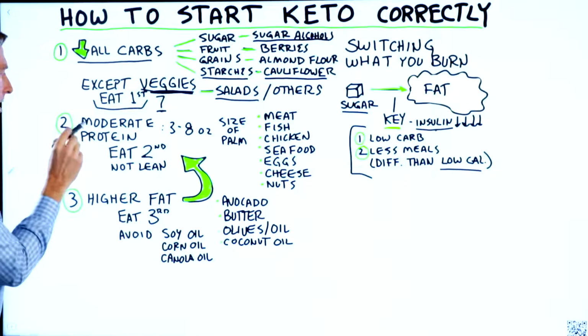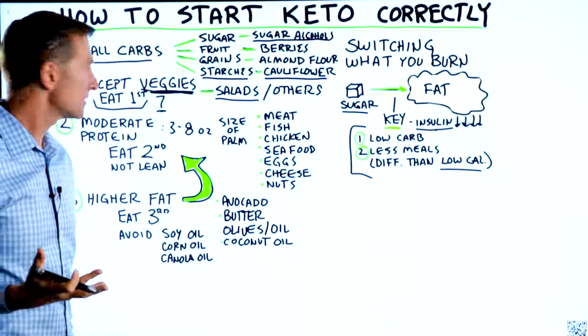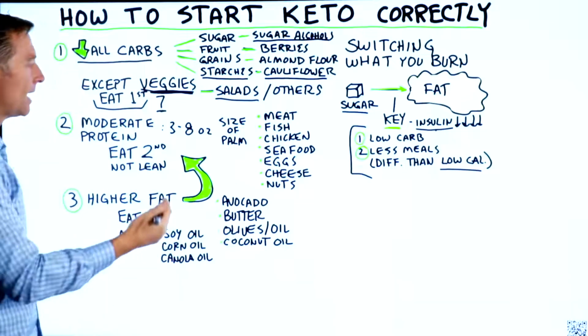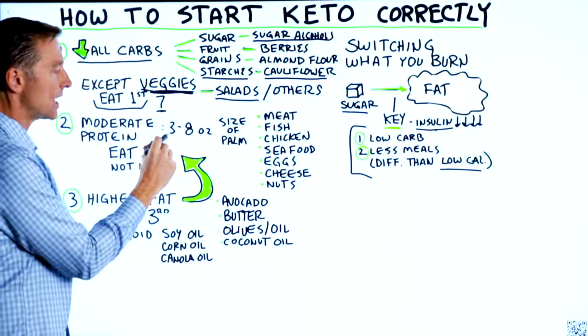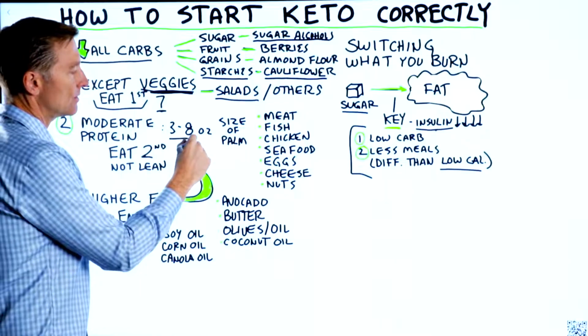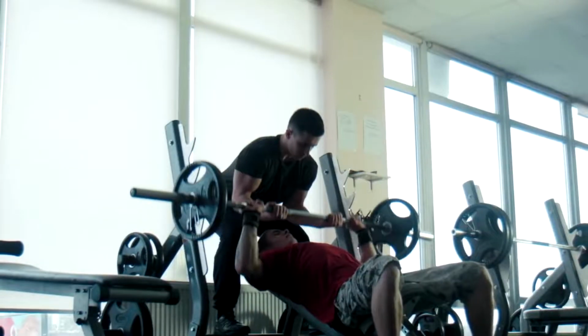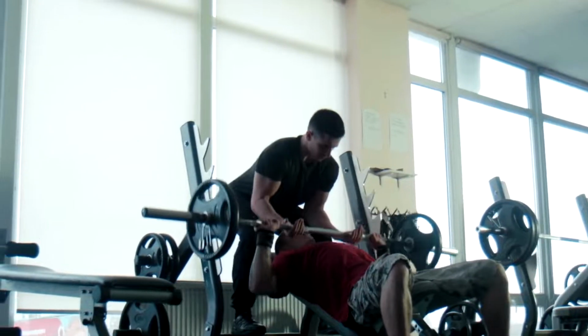Okay, number 2, moderate protein. Not massive amounts like in the Atkins diet, but moderate amounts. That could be, depending on your size and your metabolism and your age, between 3 and 8 ounces. Maybe you're 18 years old and you work out hardcore. You're going to need maybe more protein.